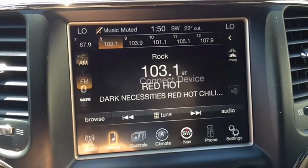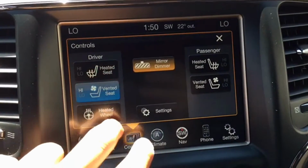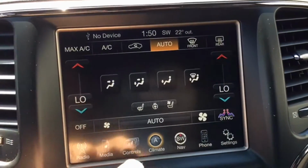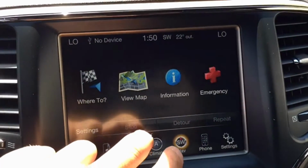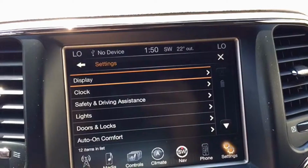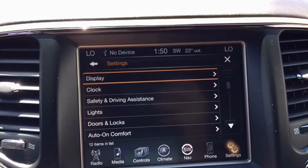You can control your AM, FM, and XM stereo options, not to mention you can plug in devices with Bluetooth, control some of the climate features like your heated or vented seats. You've got some apps that you can download in there. You've got your navigation features, which are handy when you're out of town, not to mention you can Bluetooth connect the phone or customize your settings right there from the touchscreen display.